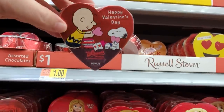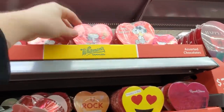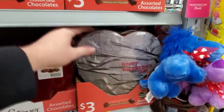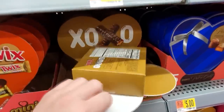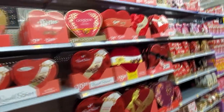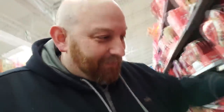It's the peanuts. I almost have to buy that just because. These here are just a little bit bigger. Look, blue camo. Duct tape, what the heck? Oh my gosh, look at the Twix one. That is pretty cool. Wait, what the? I am thoroughly disappointed. But look at this. As you go down the line, they get bigger and bigger and bigger, at this enormous one.